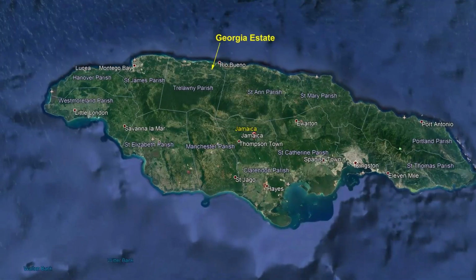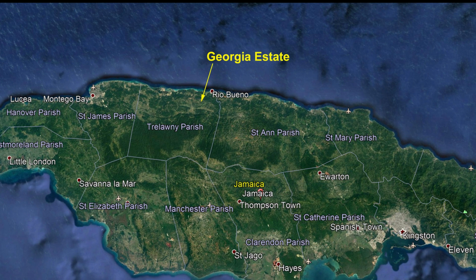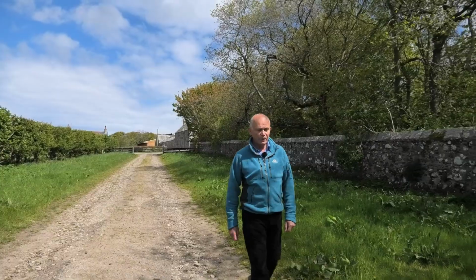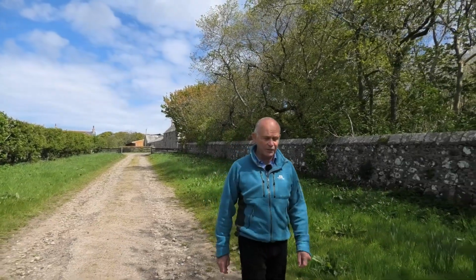When he became the first laird of Cairness in 1776, Charles Gordon inherited the sugar plantation of Georgia in the Trelawney parish of Jamaica. In 1783, he built himself a new house here at Cairness, but by 1789 he had developed ambitions on a much grander scale and wanted to replace it.